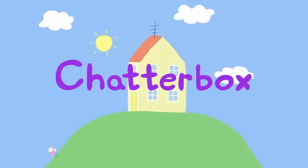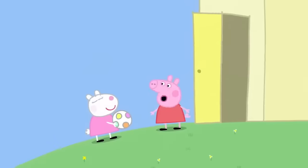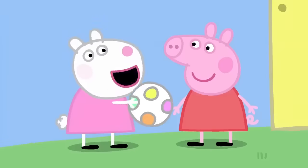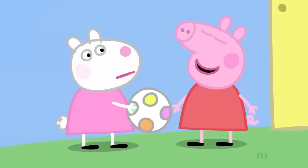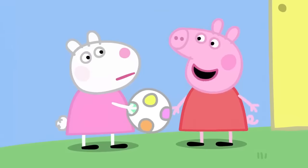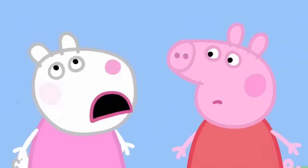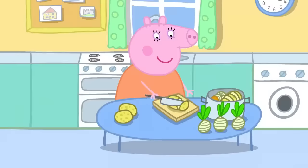Chatterbox. It is a lovely sunny day, and Suzy Sheep has come to play with Peppa. Hello, Suzy. Hello, Peppa. Peppa and Suzy are best friends. Guess what happened to me yesterday? Yesterday, I went to the duck pond and I saw Mrs. Duck. Well, yesterday... Then I went to the supermarket with Mummy. We bought bread, carrots and... What's wrong? You talk too much. You go, blah, blah, blah, blah, blah. Just like that. Blah, blah, blah.